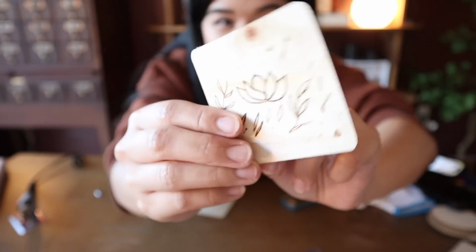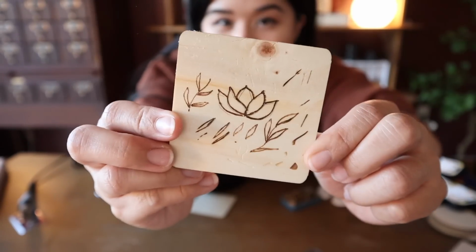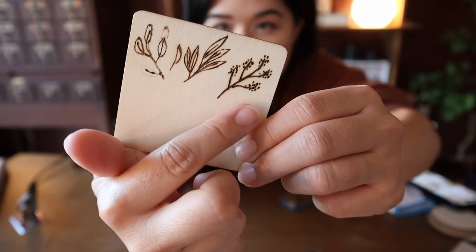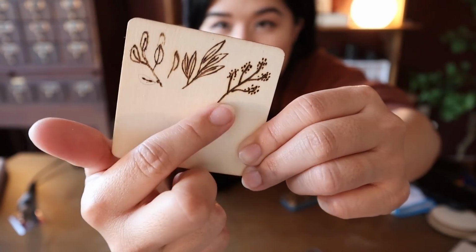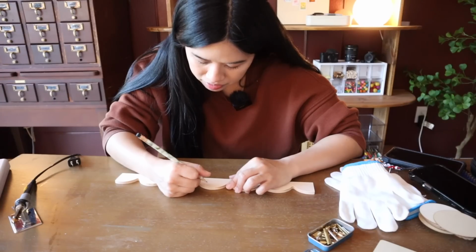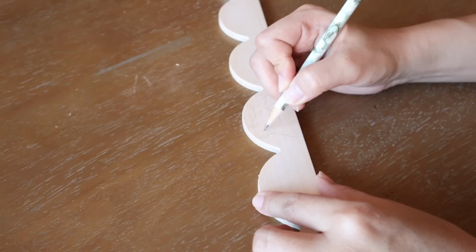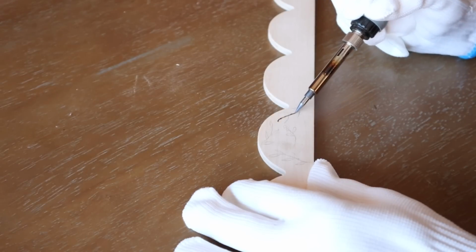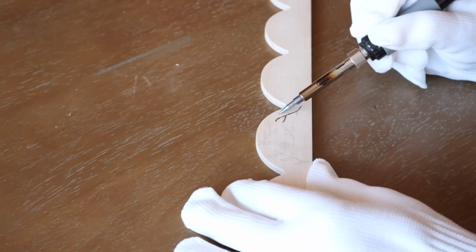So here are my first few tries using the different tips. And here is after about 30 minutes of practicing. So I feel like I got the hang of the lines a little bit better. So we're just gonna go for it. I'm gonna draw a little bit of my design, but for the most part, this is gonna be freehand, which is quite scary because if you mess up, you can't really erase this.